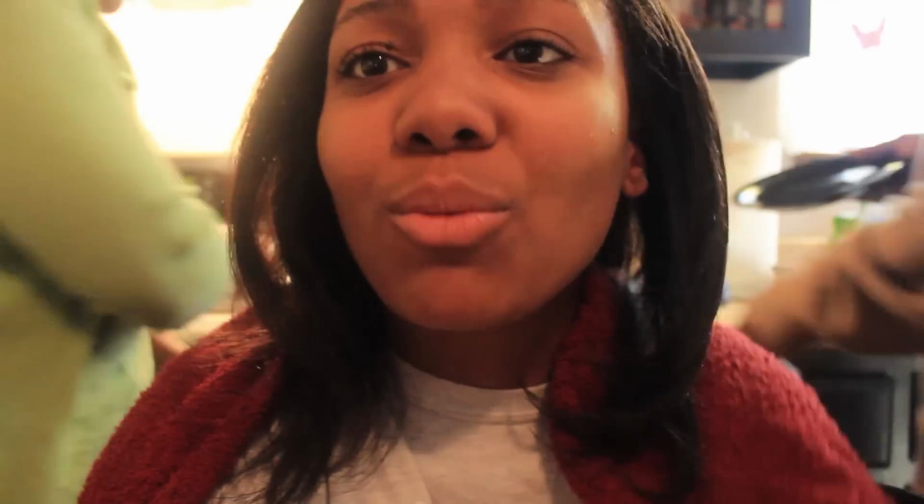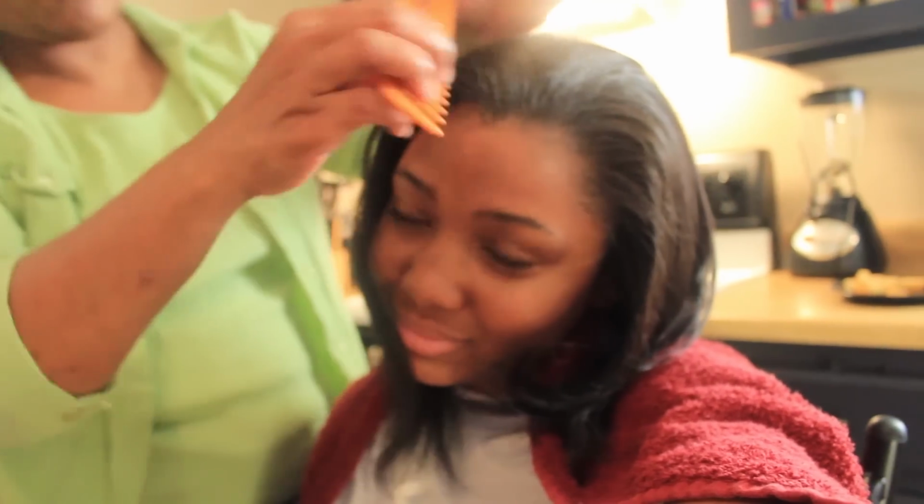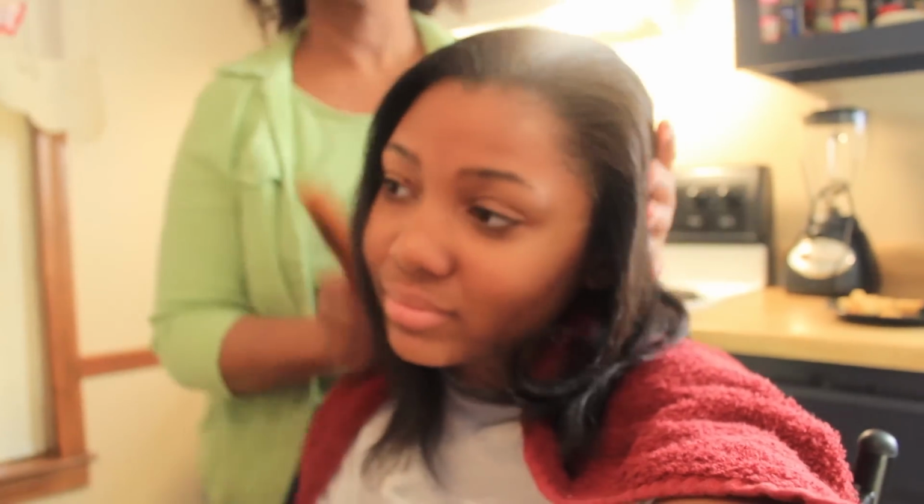She just straightened out. Don't hot comb my ends, I want them to stay curled. And so my hair pretty much looked really nice. That's how we used to get our hair done when we didn't have relaxers. My mom would press our hair out and make it look real nice and straight for us.